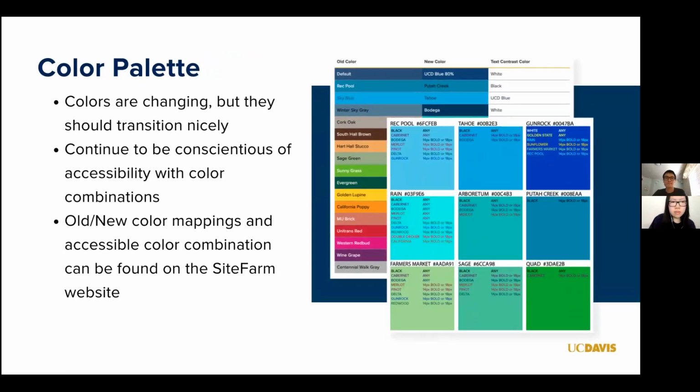There are also changes with the color palette. In general, the colors should transition pretty nicely. Things like a blue will stay blue, but maybe a slightly different shade. Either way, you just need to continue to be conscientious of accessibility with these color combinations. We don't want light color text on a light background or really dark colored text on a really dark background. If you take a look at the SiteFarm website, you can find the old and new color mappings, for example, sky blue becoming Tahoe in the redesign. You can also find the accessible color combinations, that is, which colors you can put text on which color background.